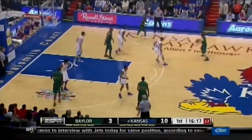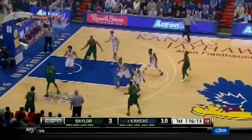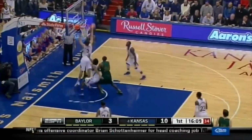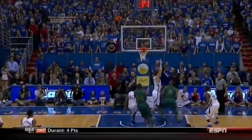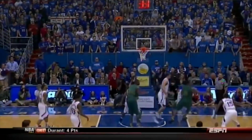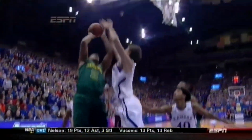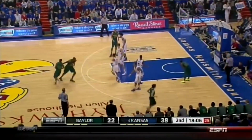Baylor doesn't want to get down big here early, and they're in trouble. Somebody needs to hit one. Rattles back out, but there is underneath. Gathers, and again Withey with the block. He never jumped. He never left his feet to get that block. He got about an inch off the ground right here. But he knows Gathers at his size is not going to shoot over him, so he just puts his hands to the ceiling. Sticking with Heslop.